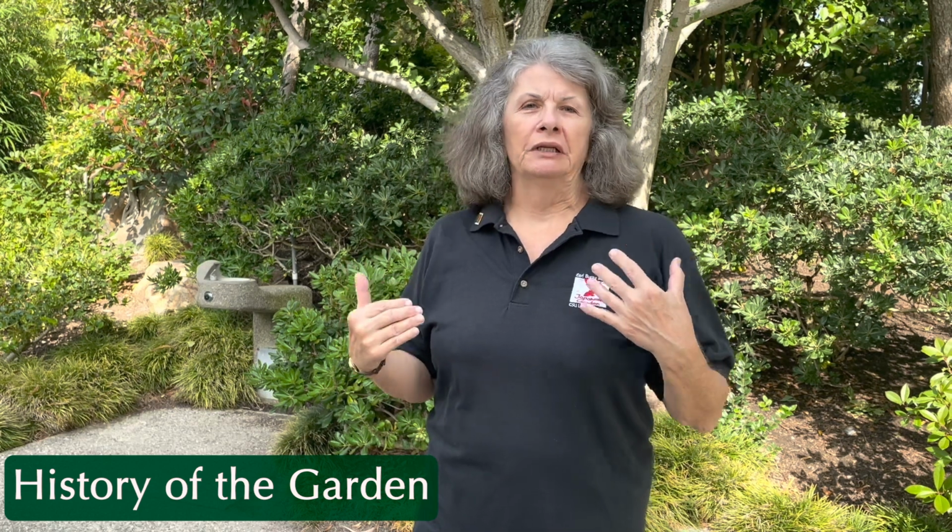Earl Burns Miller was a philanthropist here in Long Beach, and after he passed away, his wife Lorraine decided to create a garden because he liked gardens, and a Japanese garden because they had visited Japan and they liked that a lot. And she made a sizable donation here to the university and created this garden. They started designing it in 1979 and it opened in 1981.